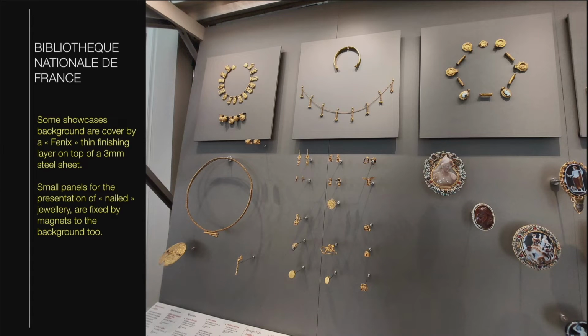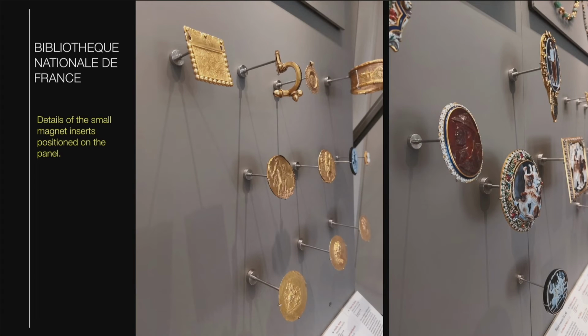Some other showcases presented some mixed objects, and we proposed to use some panels for the jewelry, which came with a lot of small pieces, and they are fixed with needle or nail to these panels on the top. And these panels are fixed with a magnet on the back of the showcase. For the other objects that are a bit bigger, the magnet is used also to fix the object directly on the back panel, and that's avoiding holes and allowing the repositioning of objects in the future.